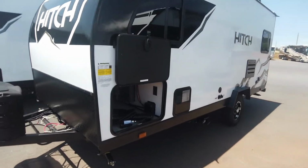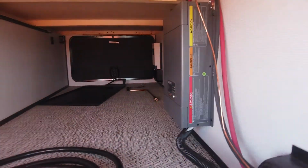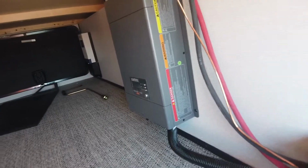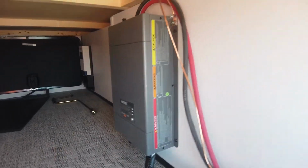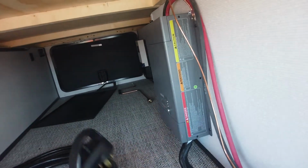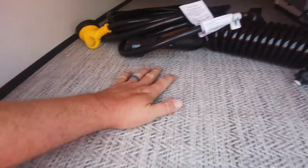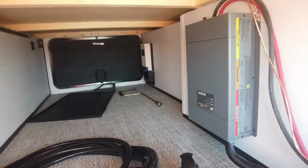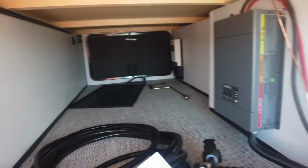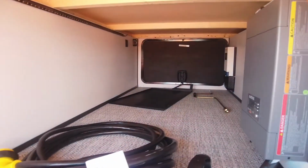So let's look here. Magnetic catches on this storage door. Looking through, so we got a Freedom X 1200 by Xantrex. So I'll be interested to see what's hooked up to that. This grass mat material lining this giant pass-through storage. Very nice. And it's got an LED light strip all the way across. No battery hooked up, so we can't see.